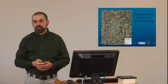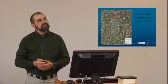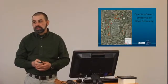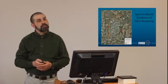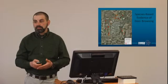The evidence that we used was by species. Virginia tickseed and a couple other species tend to be evidence of deer browsing, because the deer won't feed on them and the seeds are transported oftentimes in the fur of the deer.